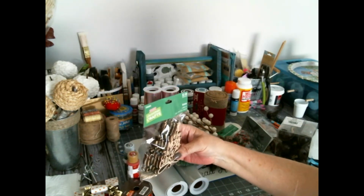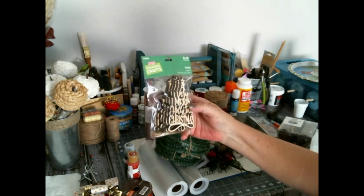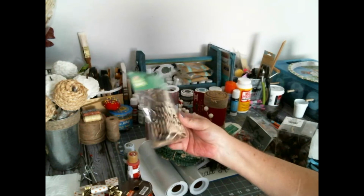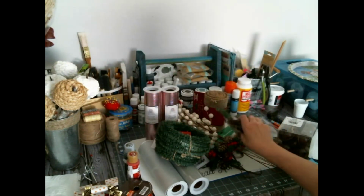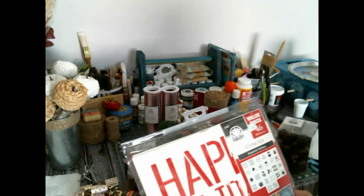There's 6 of them. It says a very merry holly jolly Christmas, little wood ornaments. Now this, I'm mixed about because I wanted some vinyl stencils, and they just don't have a whole lot. So I got this.